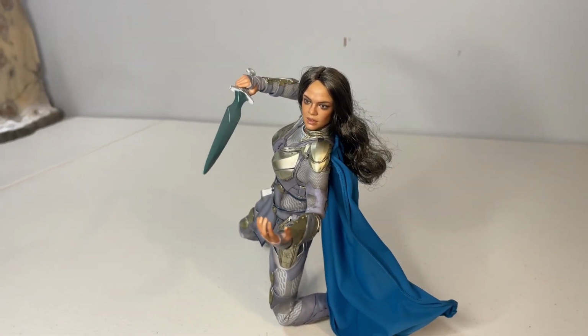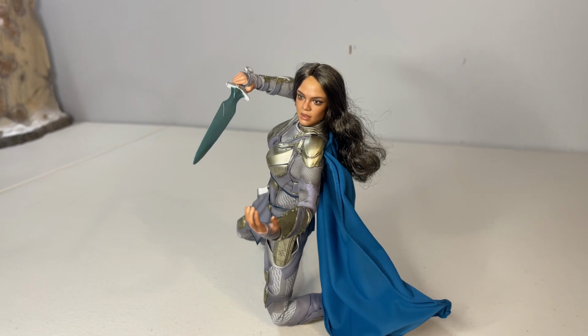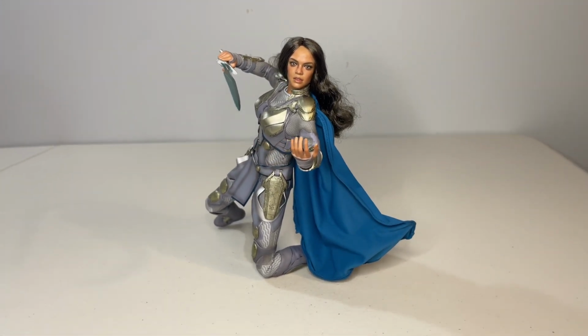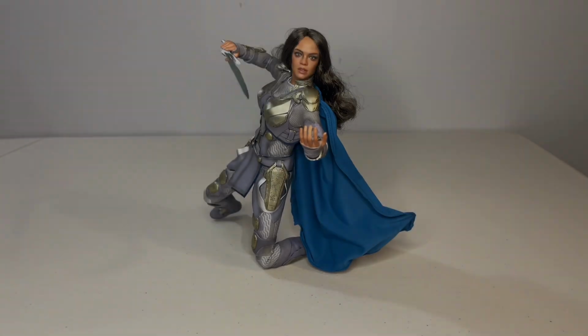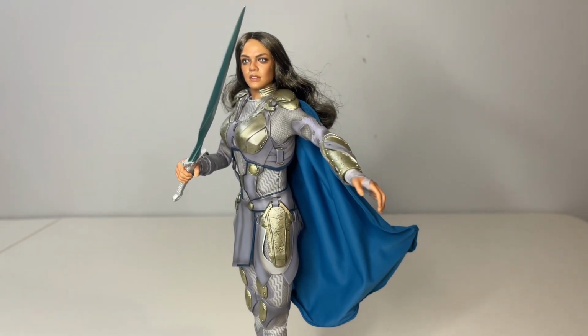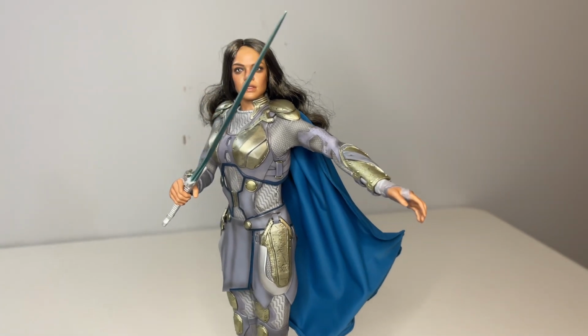Pose-wise, I think she does a good job, and I've even managed to get her into a kneeling sort of parrying pose that works out kind of nicely, and I didn't feel like the suit was in danger of ripping. Joints are also double bend, which is a huge plus. If you have a suited figure, honestly, there's no reason not to get double bend elbows.